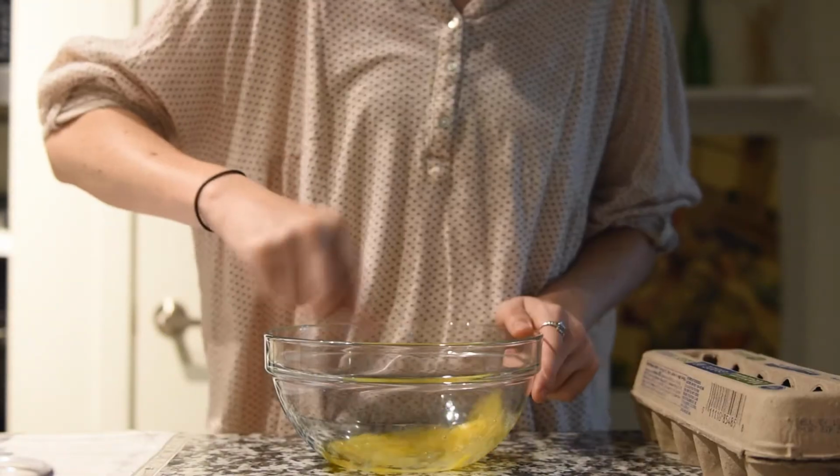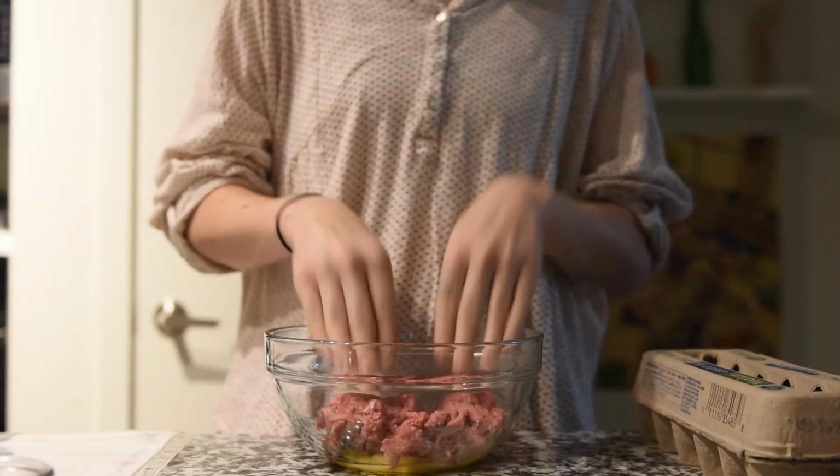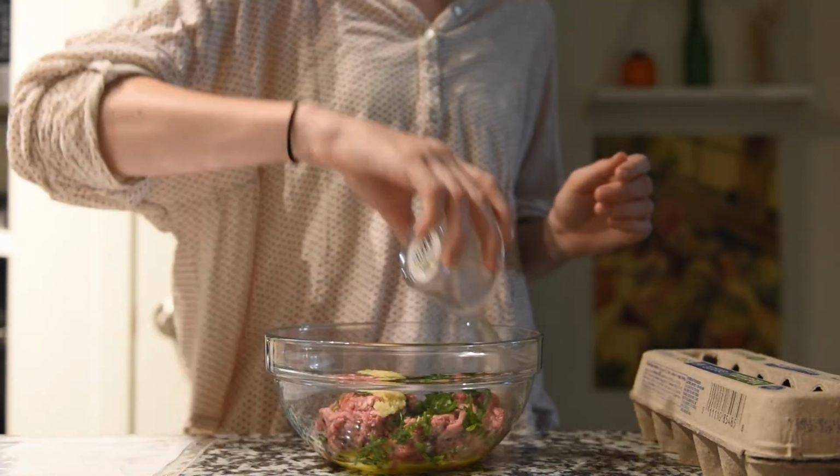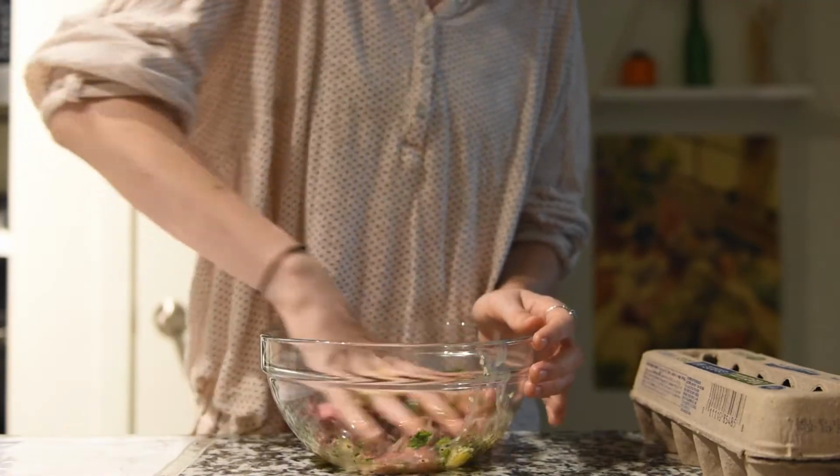Also, this past year, I finally learned how to crack an egg with one hand, and I'm kind of embarrassed to say that I think it's one of the coolest things I can do.